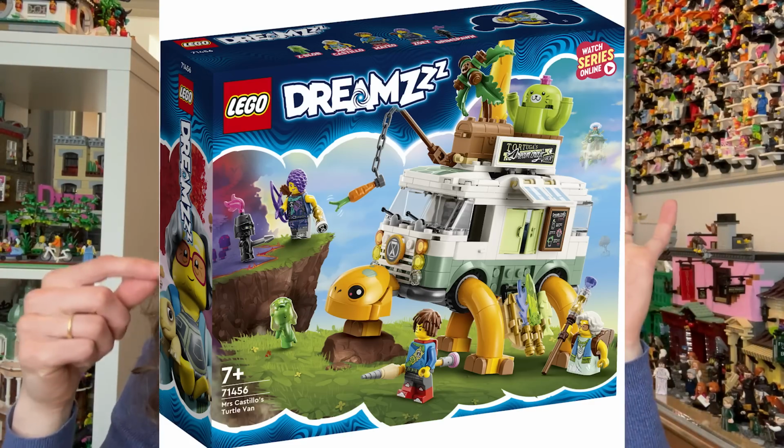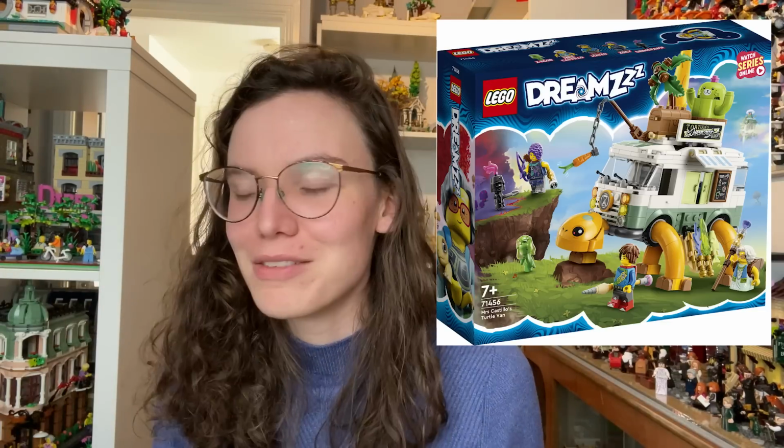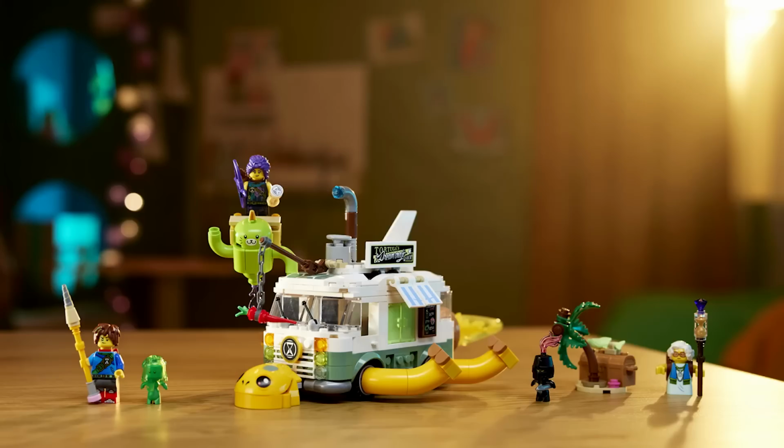Then next up, this is the first set where I nearly lost my mind. I was like, oh my god, I love this. It's crazy. It reminds me of the cat bus from Totoro. It has the same energy. This is Mrs. Castillo's turtle van. So Mrs. Castillo, I think, is also one of the main characters.